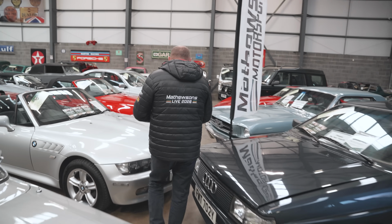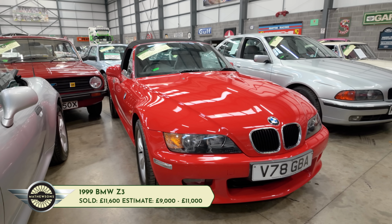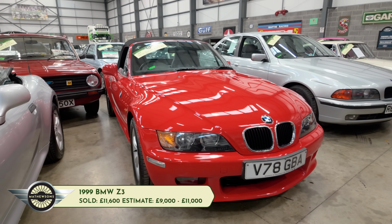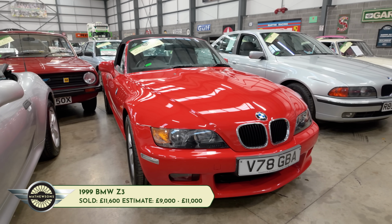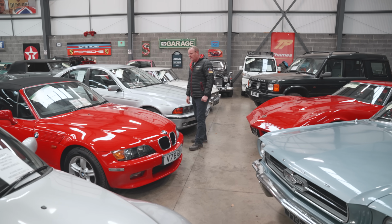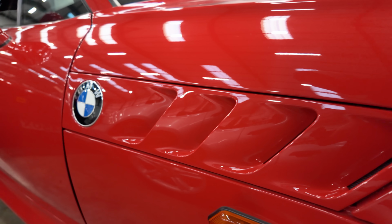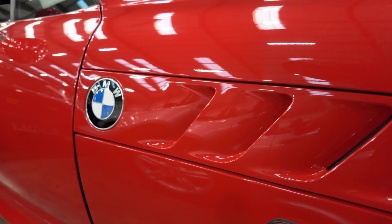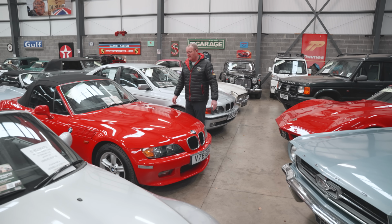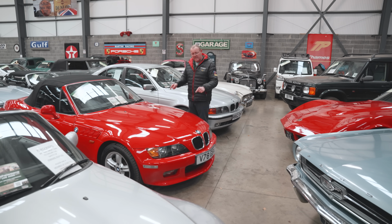Right then, we move on to the BMW Z3. There you go, look. Sold, leaving me on Thursday, and it sold for, Tom? 11.6. I knew it had done strong money. But a special car. 6,500 miles. There you go, and it just goes to show quality shines through. Simple as that. 6,500 miles and it did all that money, brilliant. But a very, very sensible buy.